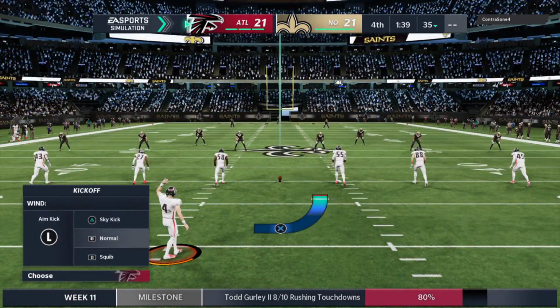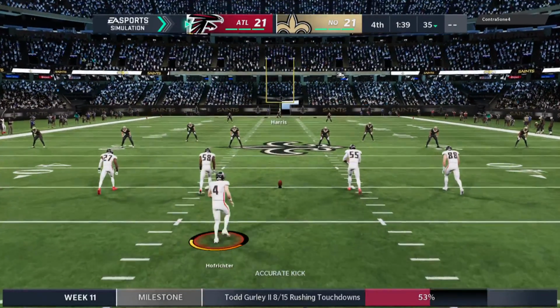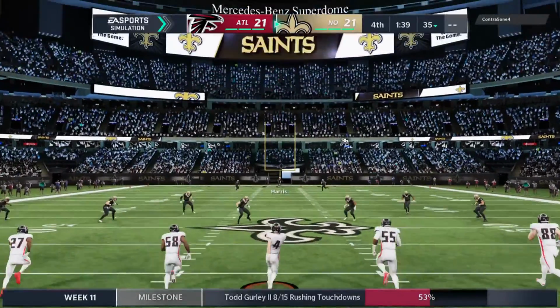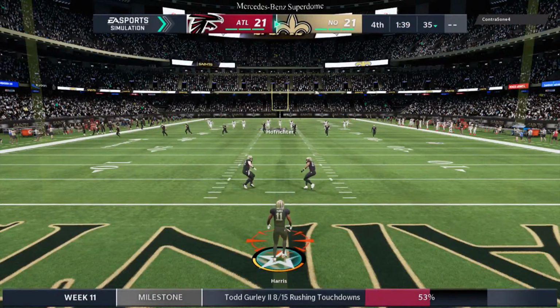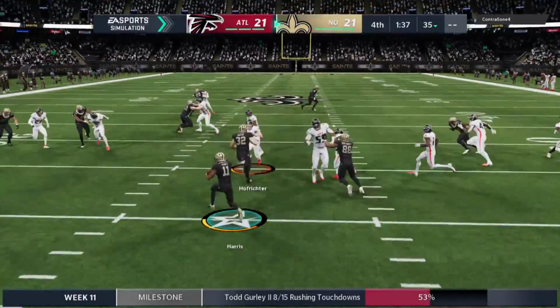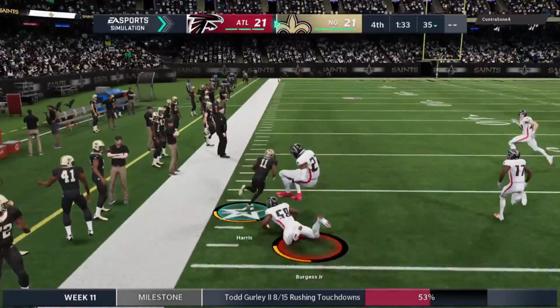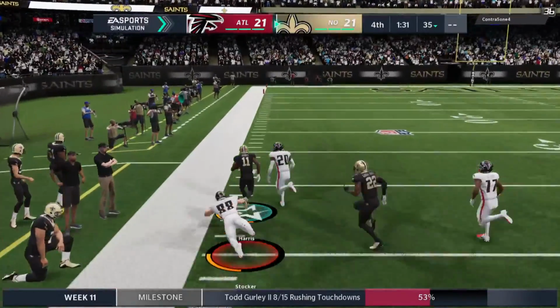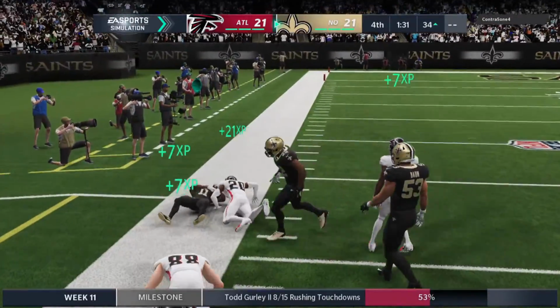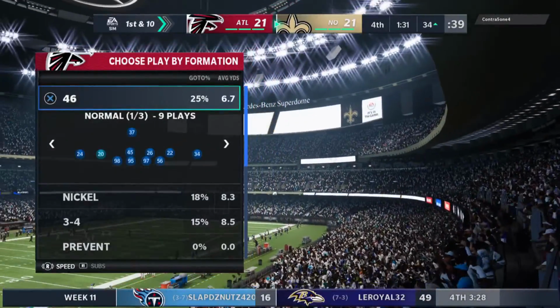Sterling Hawkrichter to kick off for the Falcons. A couple of teams locked into a good one here. 21 all the score as the kick's away. This taken in about 4 yards deep. Oh, a dangerous return man showing it here. Past midfield, look out. Take this one back all the way inside the 35.